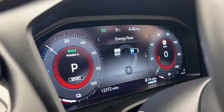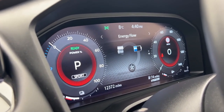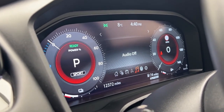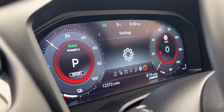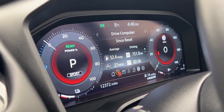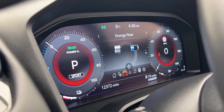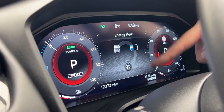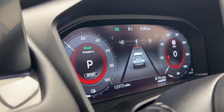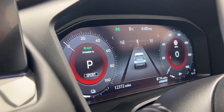So in front of the driver, we do have a fully digital instrument display. This is customizable, so using the arrows on the left-hand side of the steering wheel, we can cycle through various menus. As you can see, there's some popping up on screen. It's just quite nice to have some configurability, and there's a real life example of 32.4 miles to a gallon we're seeing in this car. Now, just like hybrids, I quite like seeing this energy flow depending on your driving to see where the power's going. So that is one of the benefits of a fully digital instrument display, is the customization that is available to you.